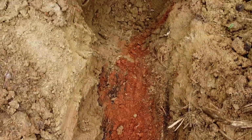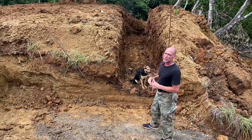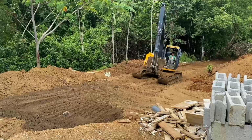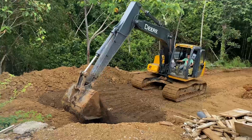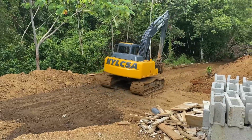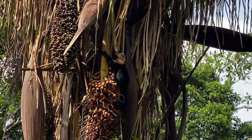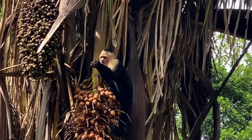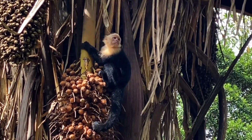So now that our drainage ditch for our septic tank is complete, the operator on our track hoe is laying down more road material. Whenever these big trucks come in here, they're going to need to come up. Some of them are going to back in, but there's a little more to that story that I'll tell you a little bit later. But the day is done, and I think I'll do like these monkeys and see if I can find me something to eat.